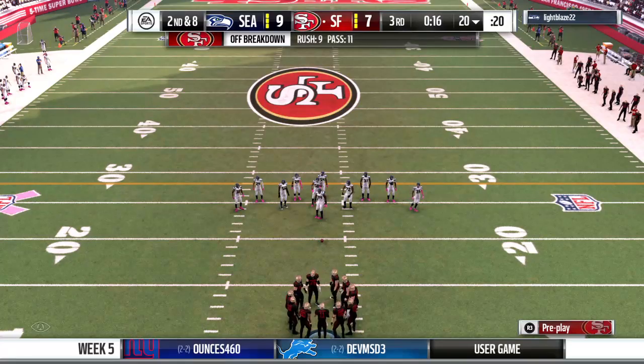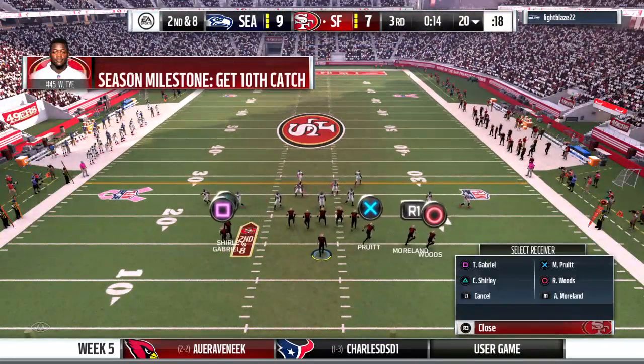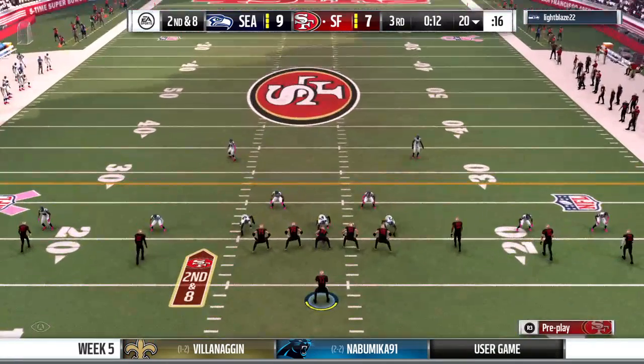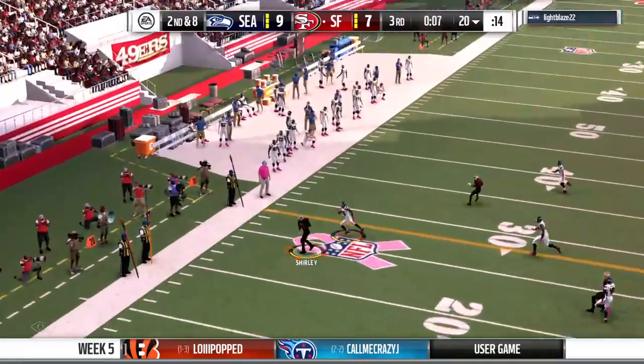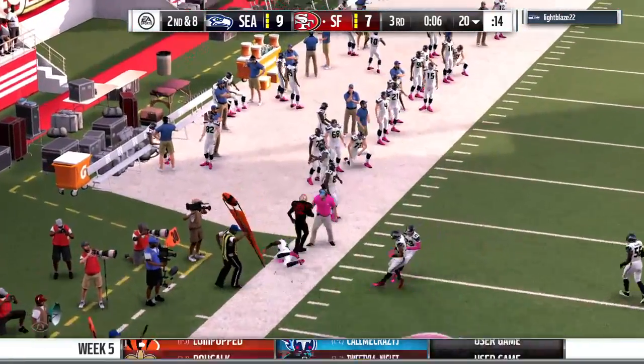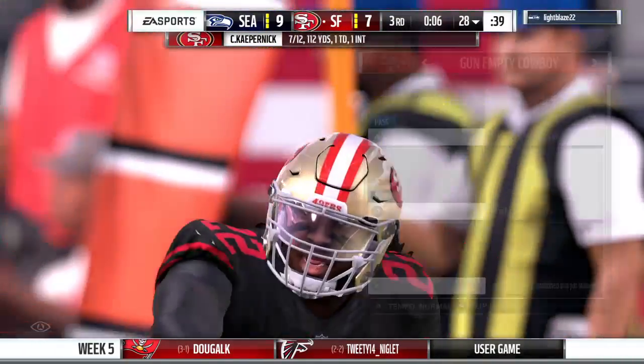So the offense looking at a 2nd and 8. They come out 5 wide, 3 of them to the right side. Here's Kaepernick to throw. Finding his safety valve here. That's complete. It goes as a gain of 8.